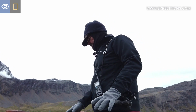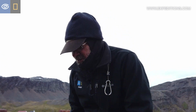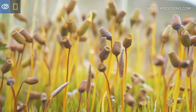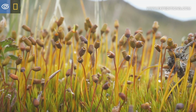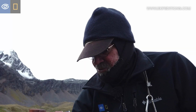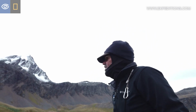These are mostly haircap mosses, and if we look carefully, we might see some of the sporophytes. You're familiar with these little calyptras here that the spores come out of, but the sporophyte is dependent on the green stuff for a living, but they're genetically different. This has twice as many chromosomes as that stuff down there. It's a gametophyte. It sounds complicated. It's not really.